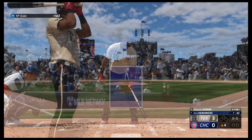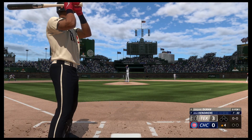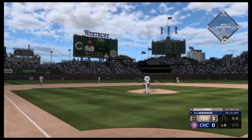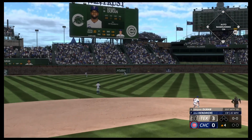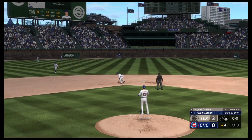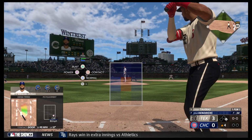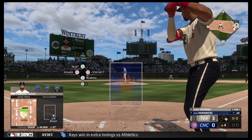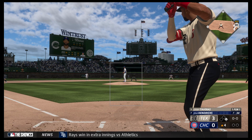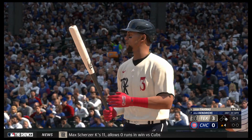Back here at the ballpark, all set for the start of the inning. And the batter now, Ezekiel Duran. Hit hard, base hit. Here's Leody Taveras. Doubled in his first AB. Swings through that one. 0-1.